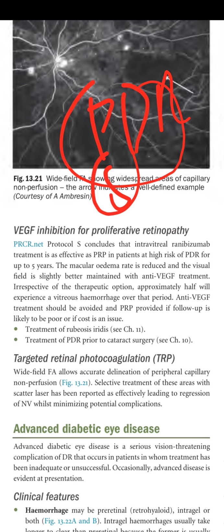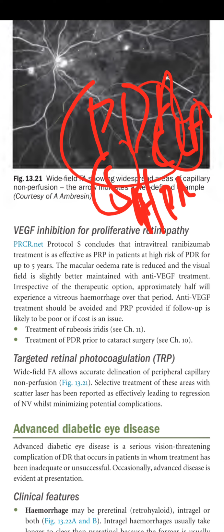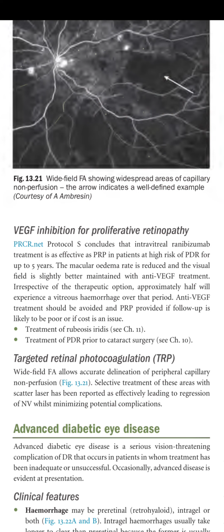According to Protocol S and CLARITY, aflibercept has the same effect as PRP, and ranibizumab has the same effect as PRP, and CLARITY shows that aflibercept has the same effect as PRP.